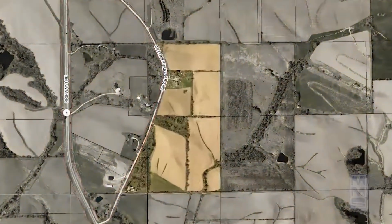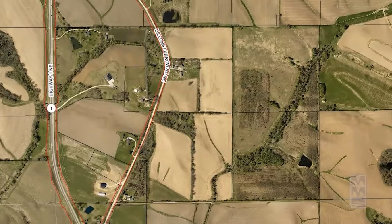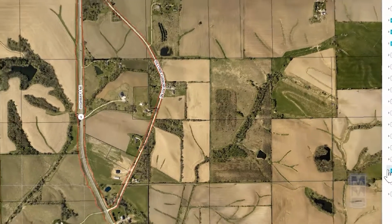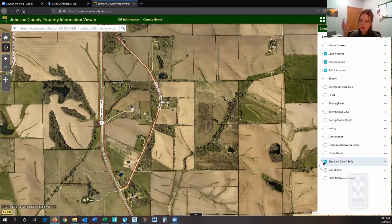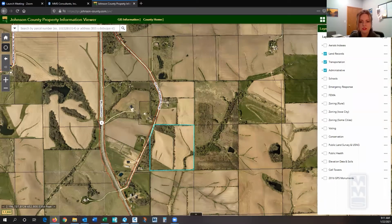I can almost see the contours of it. Granted, I've been doing this for 14 years. I'm looking for access, site visibility, and turning movements. I'm thinking about zoning. I'm thinking about the neighbors. And a huge part of what we do at MMS Consultants is looking at topography.